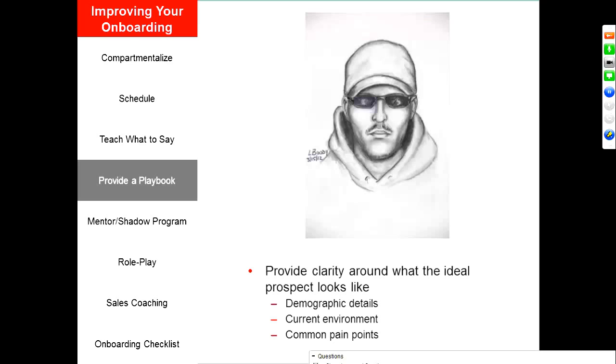Also include the typical pain points someone might be experiencing. This helps someone know the questions they need to ask when talking to a prospect. It also helps them know when this is someone to walk away from. If they don't look anything like your ideal prospect, knowing when to walk away is maybe more important than knowing which people to pursue.